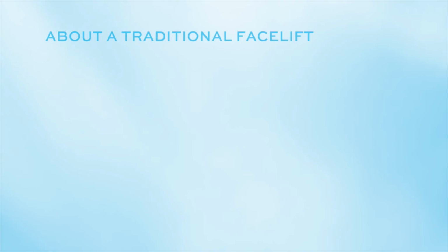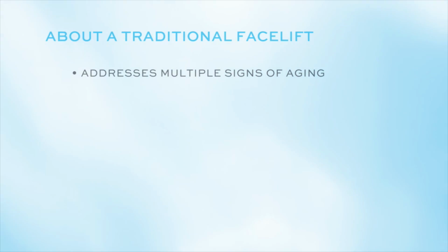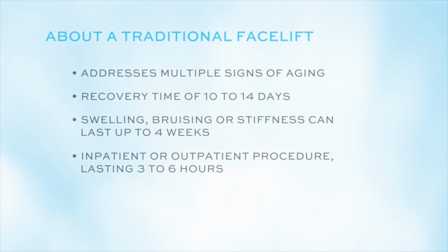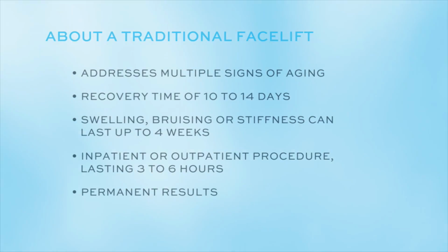A traditional facelift is ideal for addressing multiple signs of aging, including excess facial skin, deep facial creases, and heavy lines and wrinkles. It's often performed using an SMAS, or sub-muscular aponeurotic system, in which incisions are made near the ears, enabling deeper layers of muscle and tissue to be pulled tighter, while excess skin is removed and wrinkles are smoothed out.